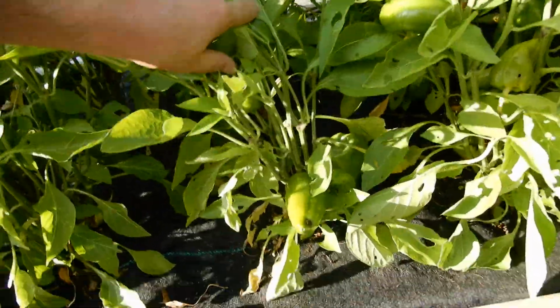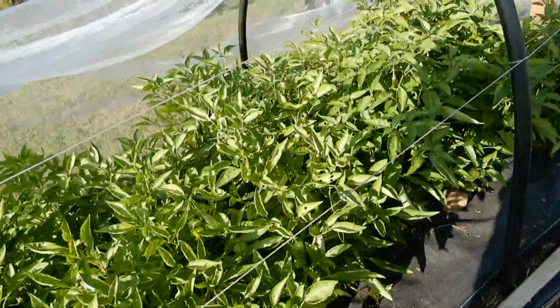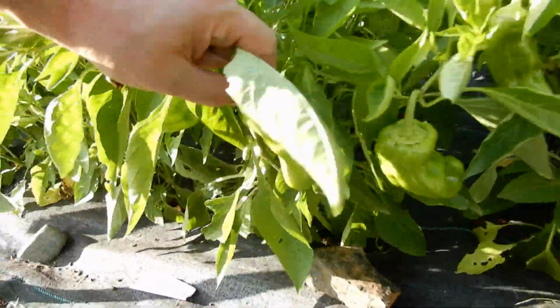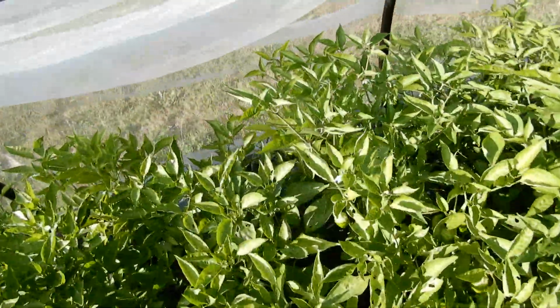Hopefully they can hold on long enough so that the cold weather doesn't get them. But we've got lots of jalapenos in there, lots of banana peppers. So yeah, looking forward to harvesting these and pickling them.